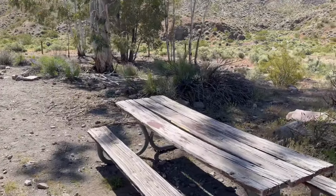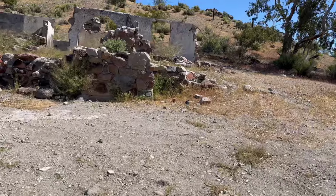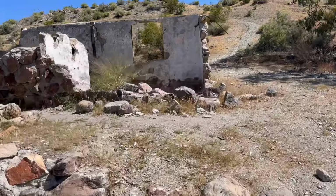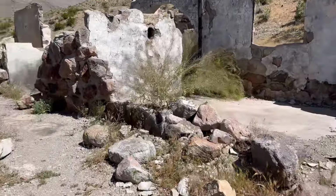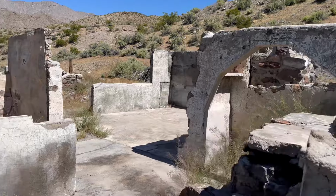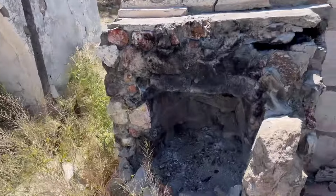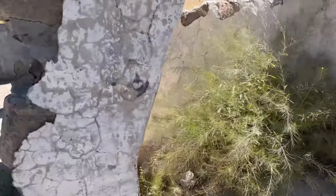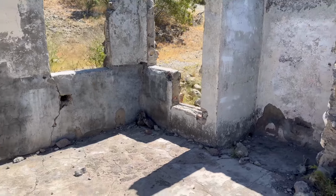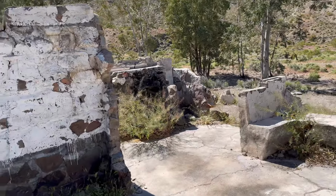Cool area, picnic tables. And then here was the main house. I bet it was pretty cool back in the day. It really wasn't very big. It was very small, actually.